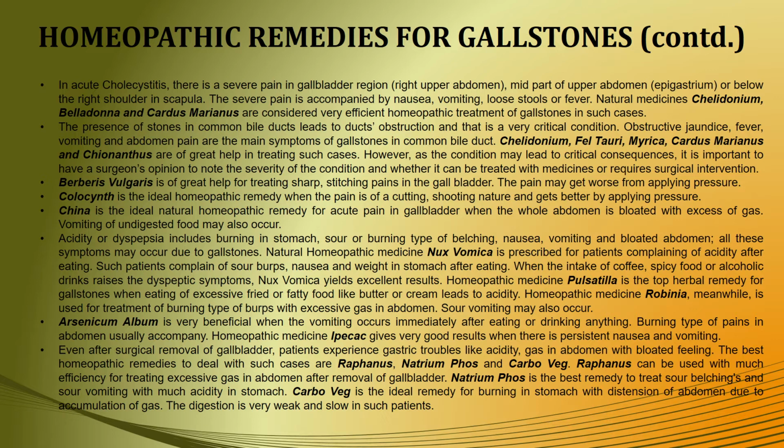And even after surgical removal of your gallbladder, patients experience gastric troubles like acidity, gas in the abdomen with a bloated feeling, and the best homeopathic remedies to deal with such cases are Raphanus, Natrium phos, and Carbovec. Raphanus can be used with much efficiency for treating excessive gas in your abdomen after removal of your gallbladder. Natrium phos is the best remedy to treat sour belching and sour vomiting with much acidity in your stomach, and Carbovec is the ideal remedy for burning in the stomach with a distension of the abdomen due to accumulation of gas and when your digestion is very weak and slow.